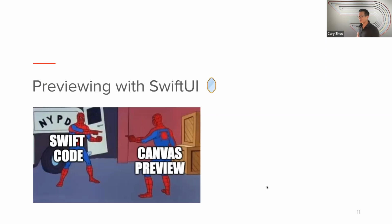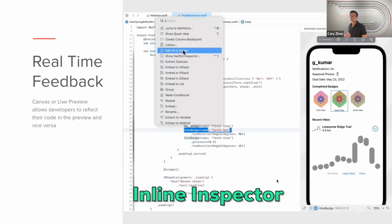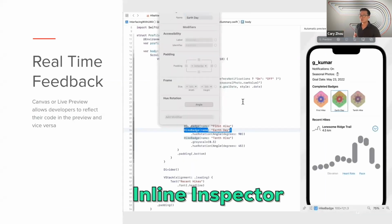Previewing stuff in SwiftUI is fantastic. I put this meme in here because it feels like the code and the canvas have finally joined in one piece. So any change that you make inside of one will be reflected in the other, much like a mirror. Next slide.